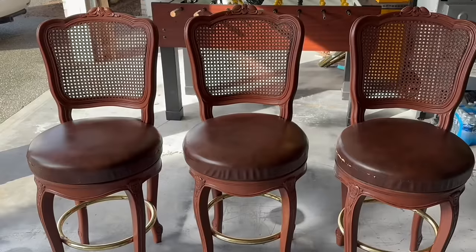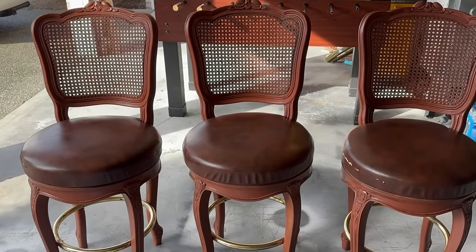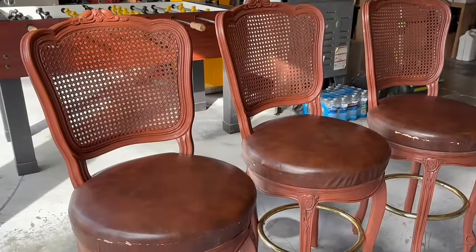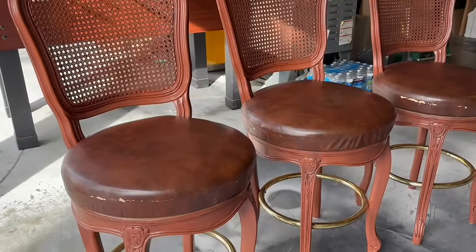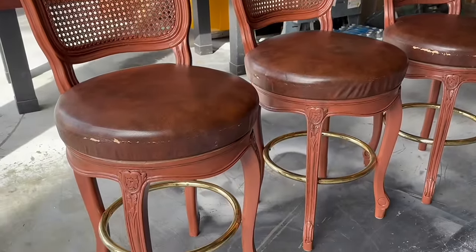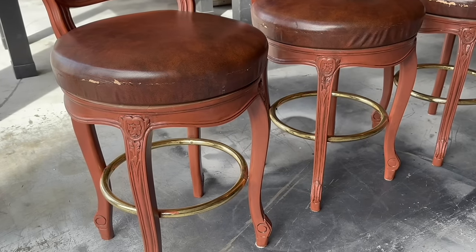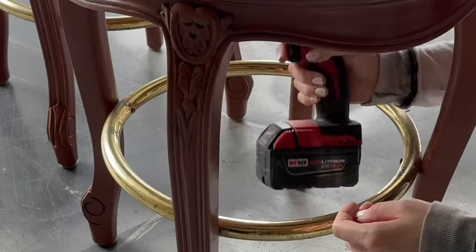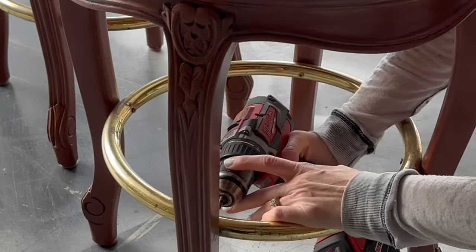And my favorite find of the day were these Louis XV style bar stools. When I got home, I went online and I found multiple sold comps, and those ran between $500 and $650 per stool. And once again, I wanted to give these a makeover.